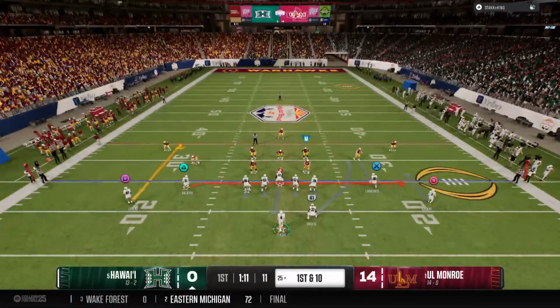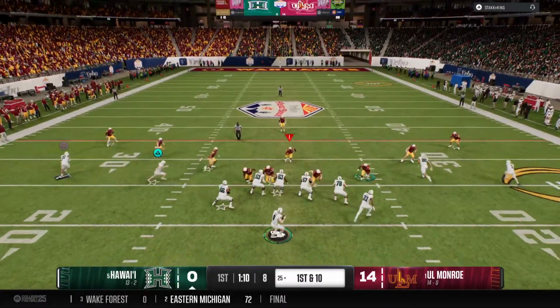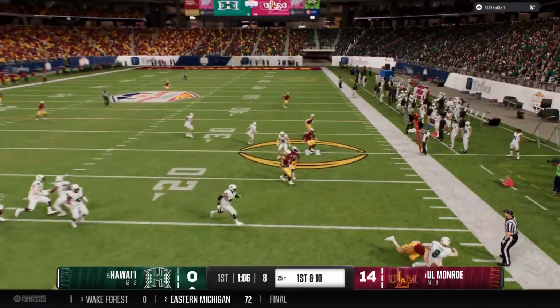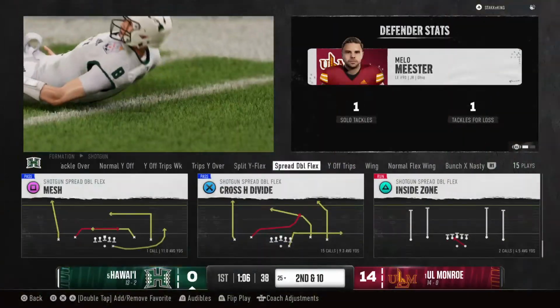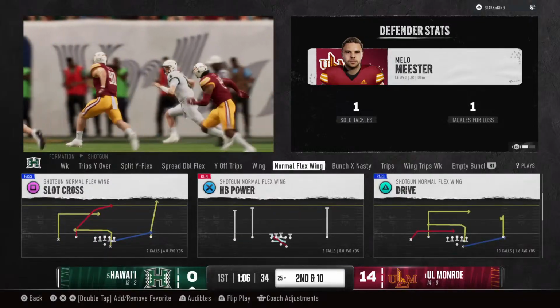First down play call coming up. How aggressive will it be? Looking out throwing here to start the drive. Trying to get the throw off. And it's incomplete. Even on a first down throw, he was under some heavy pressure.